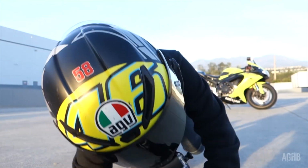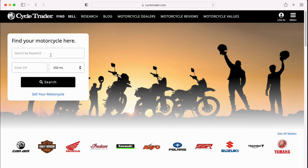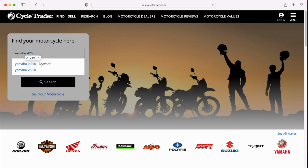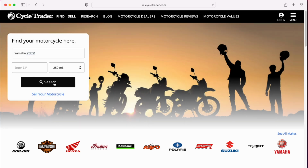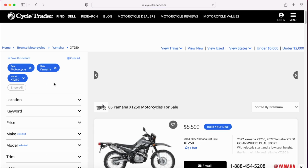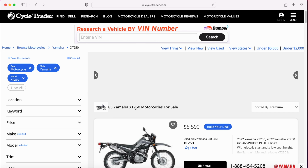I am going to use myself and my location as an example for everything here today. And I'm going to type in here that I'm searching for a Yamaha XT250. And I'm going to go ahead and search. Keep in mind these results will change every day as people snatch these bikes up. And it's going to come back and show me all the Yamaha XT250s across the country. But all I'm worried about is Texas.